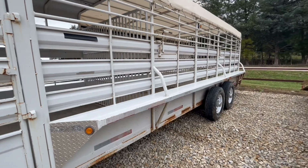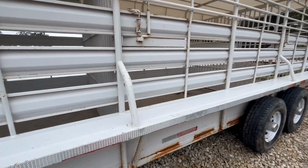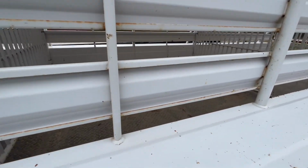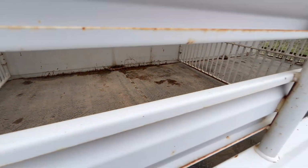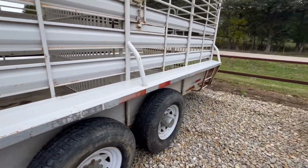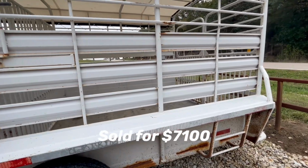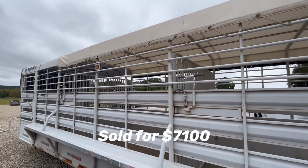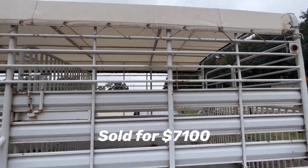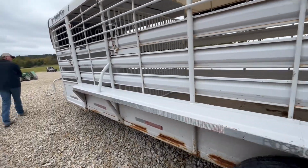It's pretty much rust free. There's no rust through on it. A trailer that age would usually be getting pretty rusty if it had lived here in Missouri, but it's been out in the desert its whole life. So there's no rust through on this trailer. Really clean. It's got a soft top on the back. The front compartment here does have a hard top on it, but the back's got a soft top. So really clean trailer.